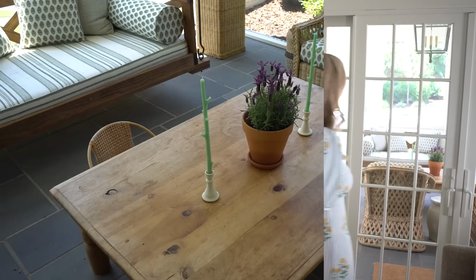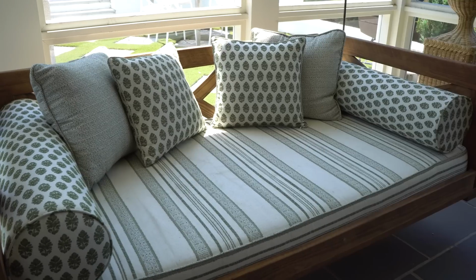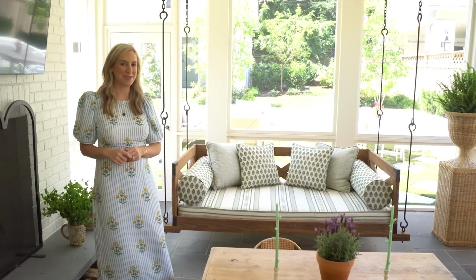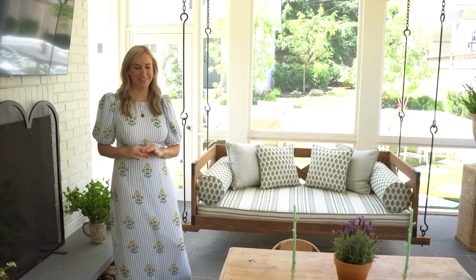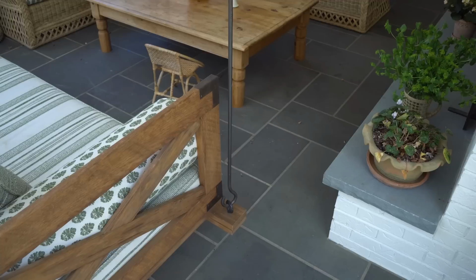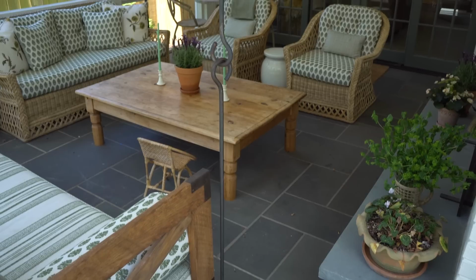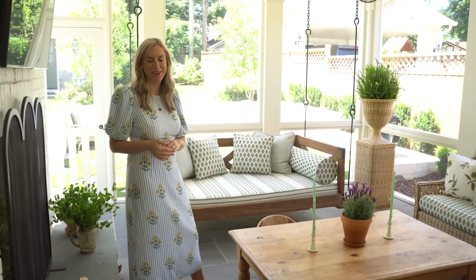Now I'll take you out to our new screen porch. Welcome to our screen porch. Like I said, we finished this last summer and we've just loved having it. It was definitely one of those things that we both always wanted in our house. So we did these bluestone pavers and painted everything white, Swiss Coffee, the color I used outside.